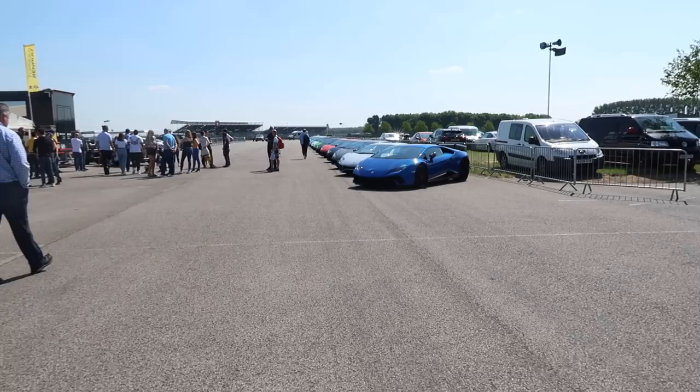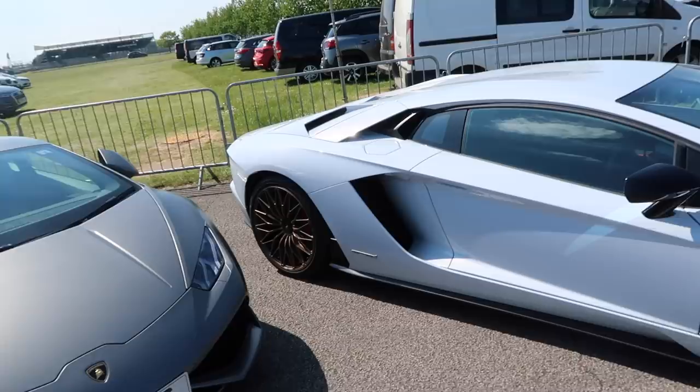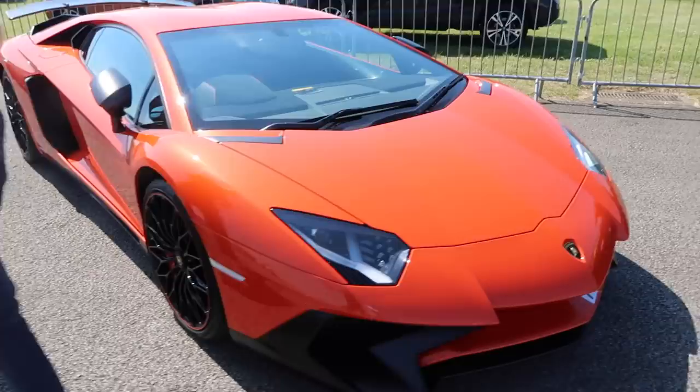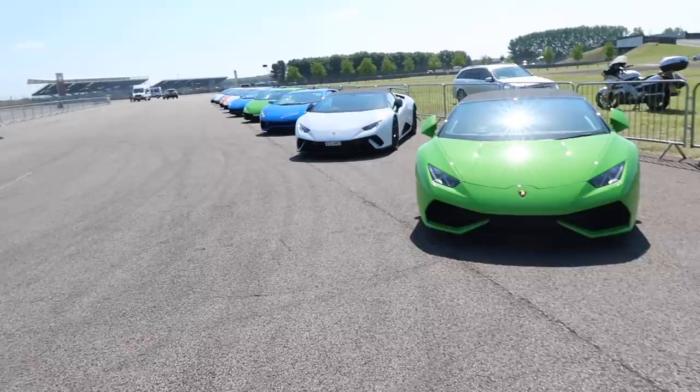Wow, look at this one. White car. It looks a lot different with the gold wheels, right? Do you love the S? Green calipers. It's crazy. We got here a little late, so we couldn't park on here. But yeah, you get the idea.